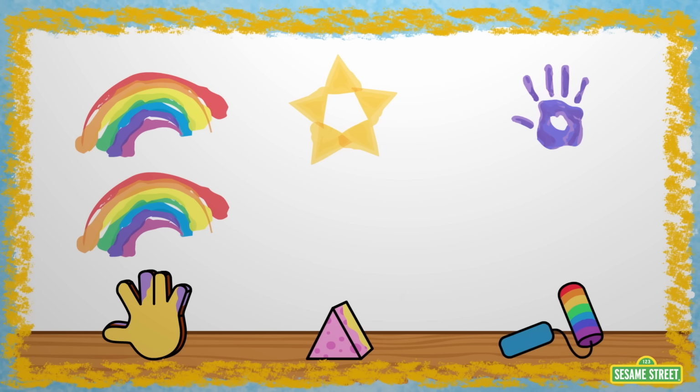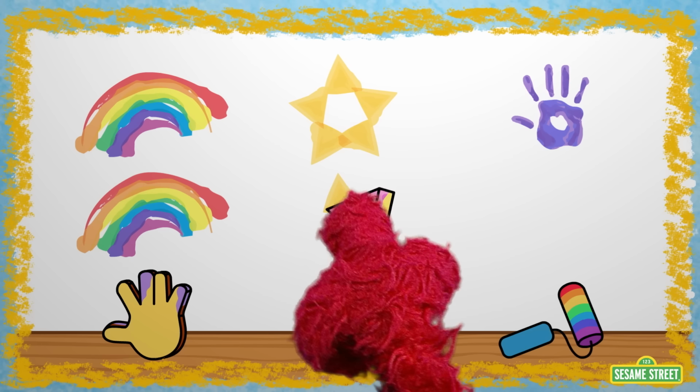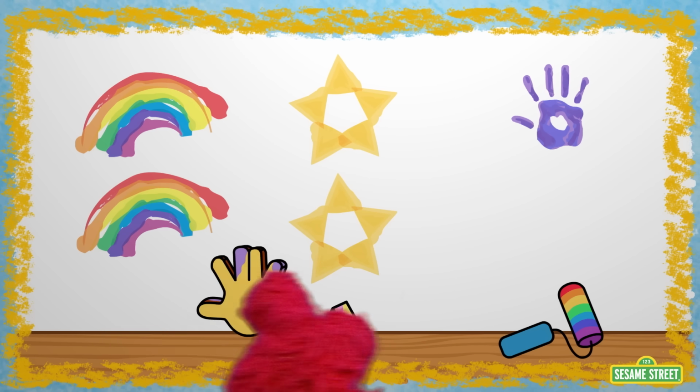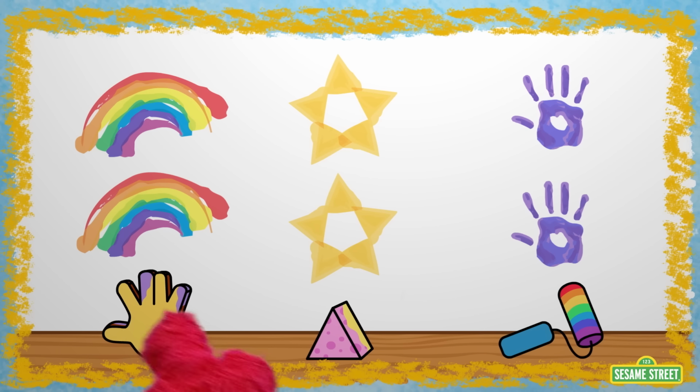What about the other pictures? The star. Try the sponge. It's the right shape. We used the sponge to paint the star. Only one left. The handprint. And we used the handprint to paint the hand. Good painting, everybody. Yay! We did it!